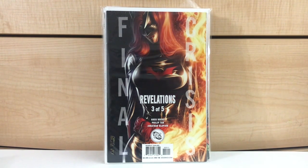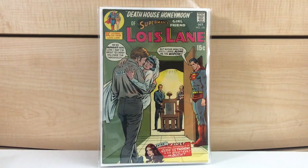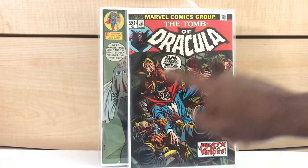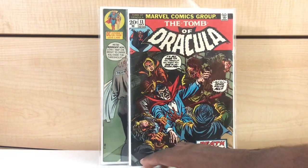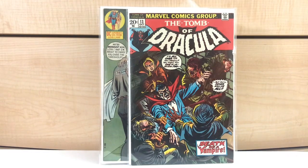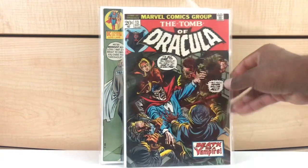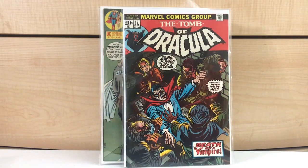Final Crisis Revelations number 3. Bought that for $2. We have Lois Lane 105, first appearance of Rose and Thorn. Got that for, I believe, less than $10. How much did I wind up paying for both of these together? I believe this was 10, and this was 20, but I paid less than that. I'm pretty sure I did. So I got Tomb of Dracula number 13. I would say this book is in very fine condition, so definitely worth picking up at that price.